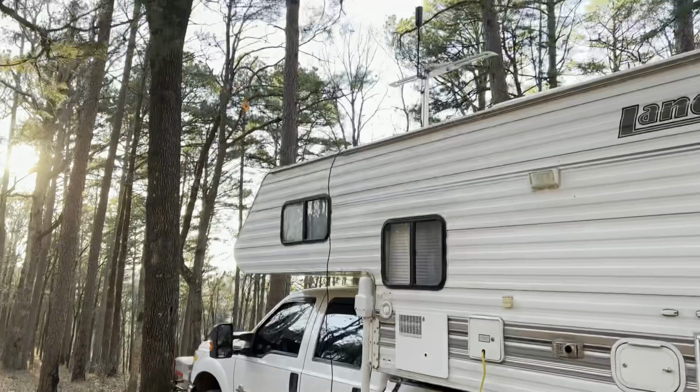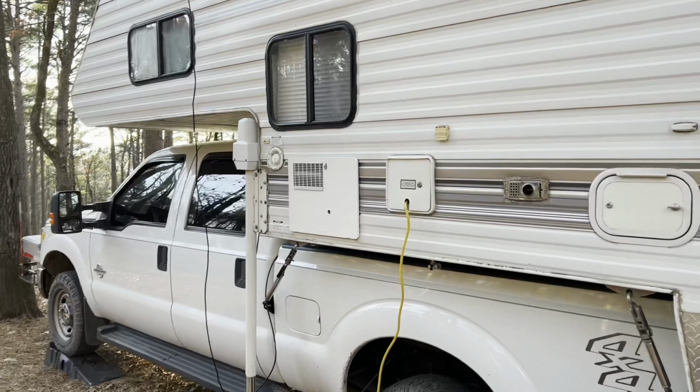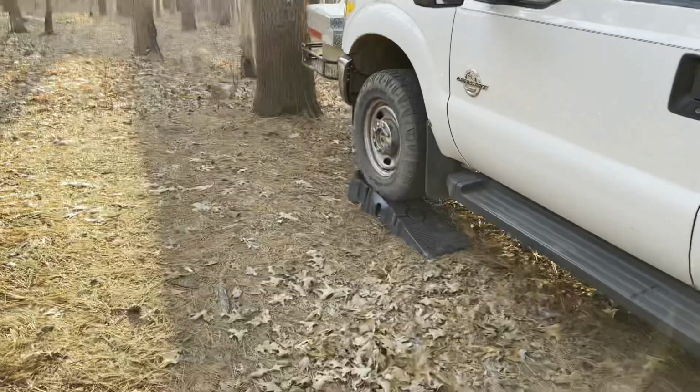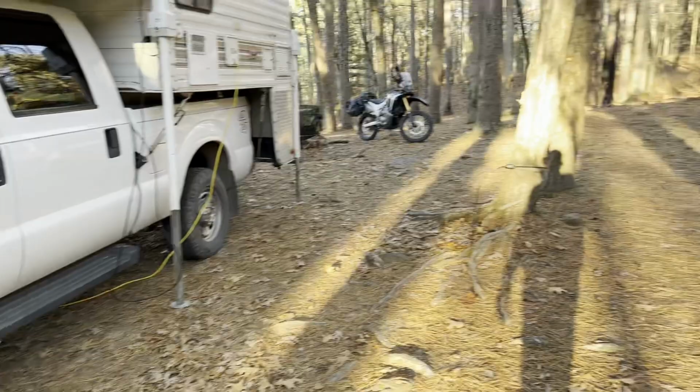I got my WeBoost up, but this is pretty good cell service out here. I do lose a little bit of cell coverage as soon as I walk into my truck camper, since it is all metal, like walking into a tin can. But some pretty good service out here, pretty strong signal. Like I said, I had to go all the way up on my ramps. This is the most level spot I could find right here. You can probably tell it kind of goes uphill right through here.